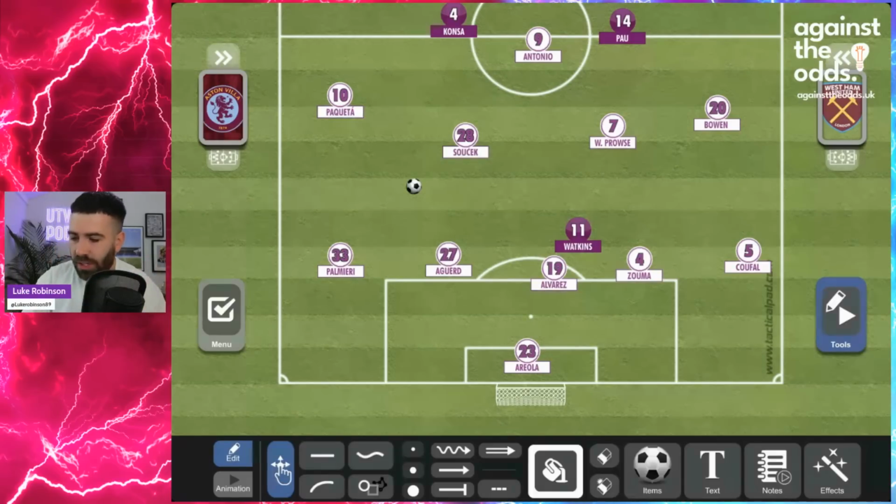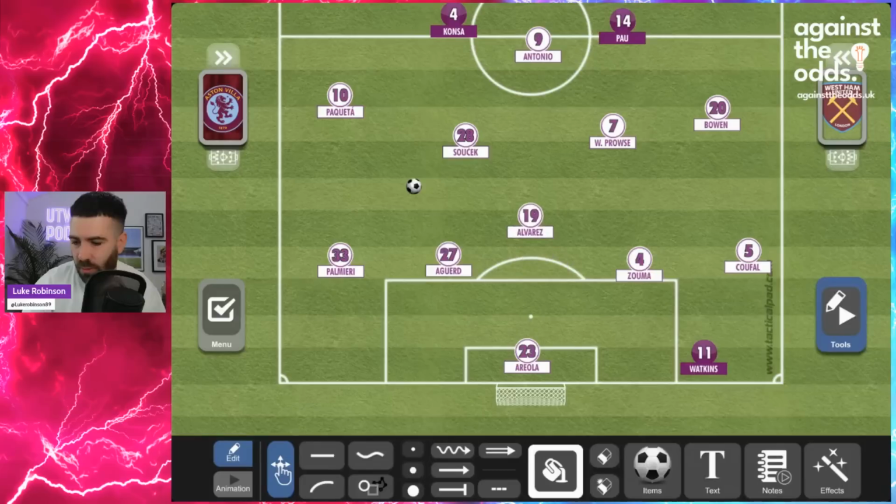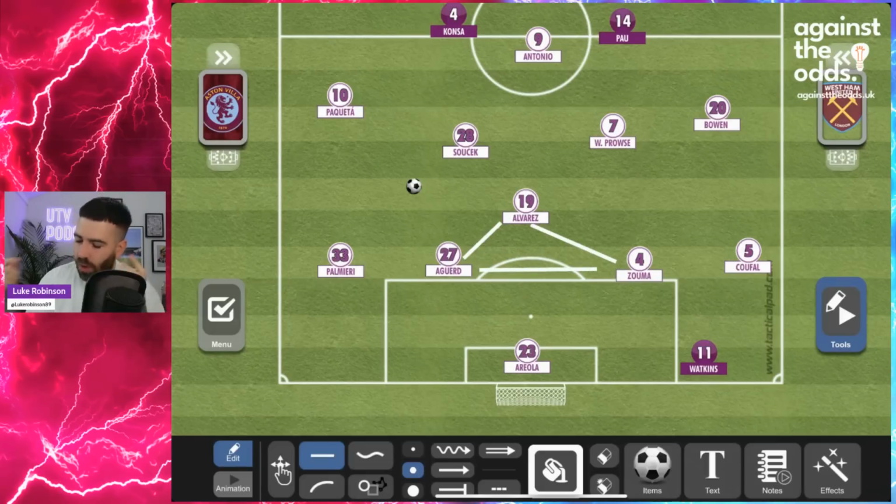What we do see as well with West Ham United is the triangle. So the triangle of Alvarez, Zuma and Aguard. What this allows them to do is have a man advantage in central midfield as well. They're comfortable playing in tight areas, and they're comfortable playing in through the lines. So their structure is really, really good defensively.